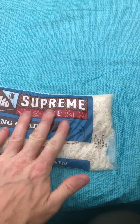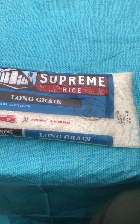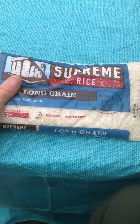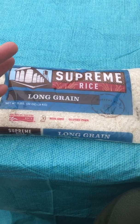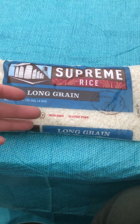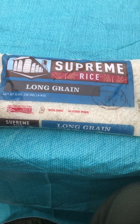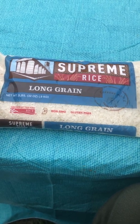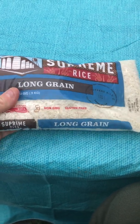Another staple pantry item, rice. This is a 2-pound bag of long grain rice. This would be several meals. You could have it with Spam, or the Vienna sausages. You could have it with any of that stuff. Or you can eat it by itself. It's got some carbs for energy, and it's a really good one. You can store it super long term if you do it right.